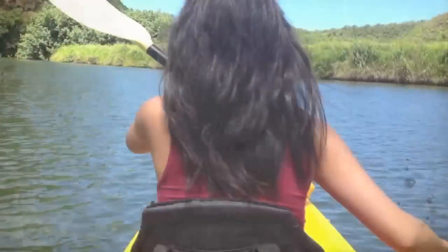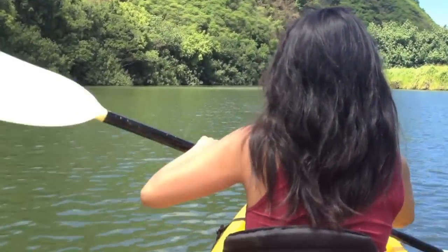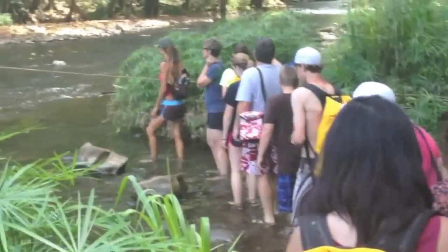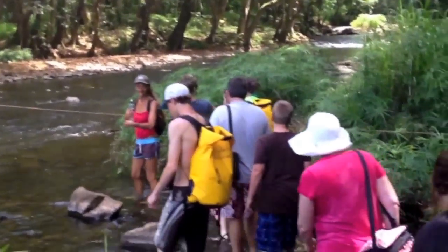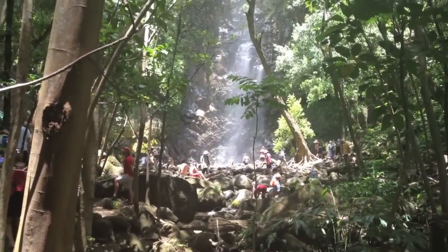Our dose of adventure for the third day consisted of an excellent kayaking trip with a company called Kayak Wailua. This was definitely the adventure that gave us the most bang for the buck. We kayaked 2.5 miles on a quiet river and then hiked a mile or so through the forest until we reached a beautiful waterfall.